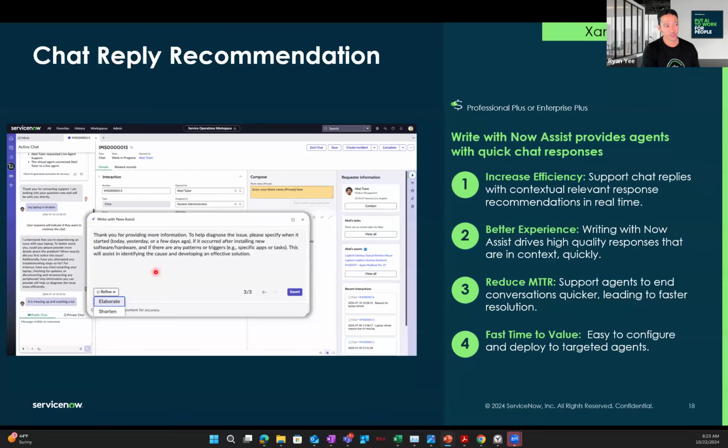Another thing that I wanted to bring your attention to is with the Now Assist, you can also use chat reply recommendations. So based off of the context of the communication that's happening between an agent and an employee or folks who are part of that conversation, Now Assist can recommend what your next response should be. So predictive text, basically, right? So again, reduce the number of typos, provide more efficiency and consistency in a support reply, and it also saves agents time in real time by making real time recommendations.